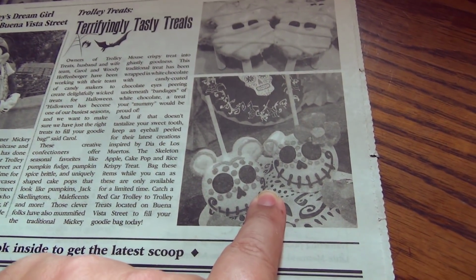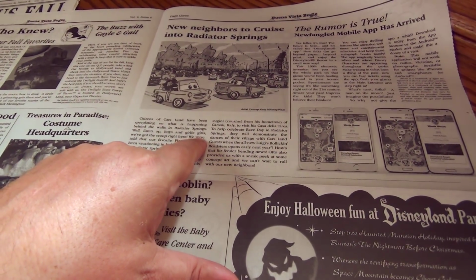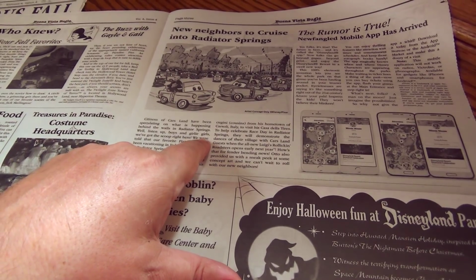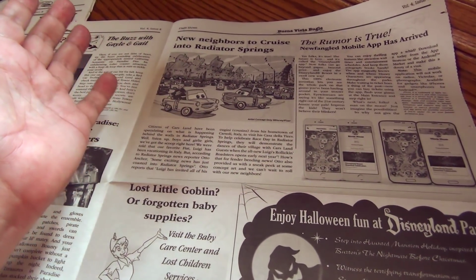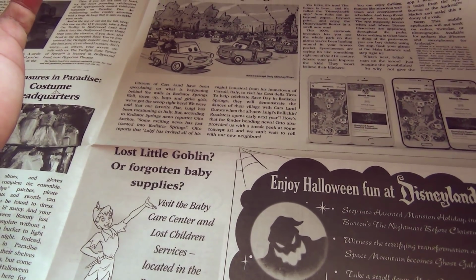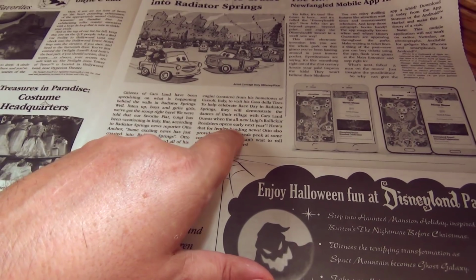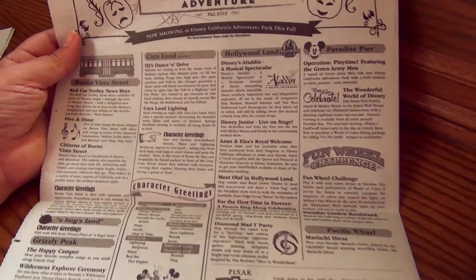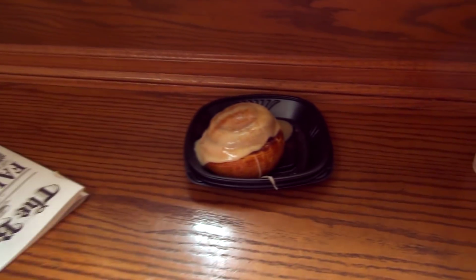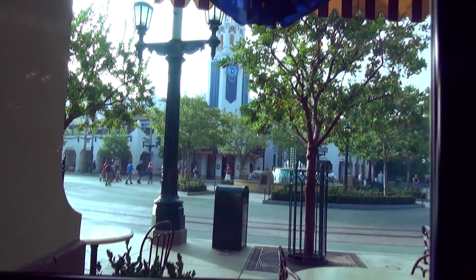There's the Dia de los Muertos that we saw last week. Here's an ad or an article about the new attraction that's coming to Cars Land, which I still can't remember what this thing is called. Does anybody remember what they're calling this? Luigi's Rollickin' Roadsters opens early next year. Guys, that's pretty soon. Interesting. Well, let's enjoy our Hidden Mickey cinnamon roll here on Carthay Circle.